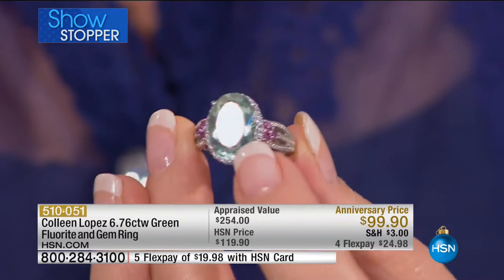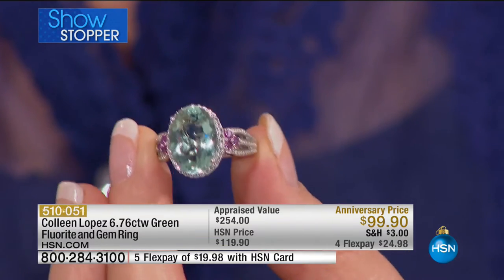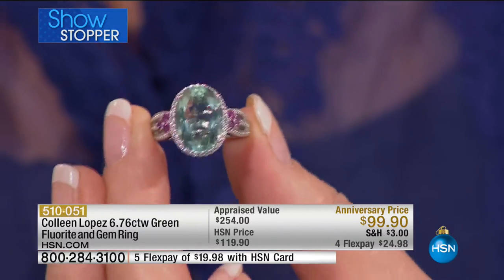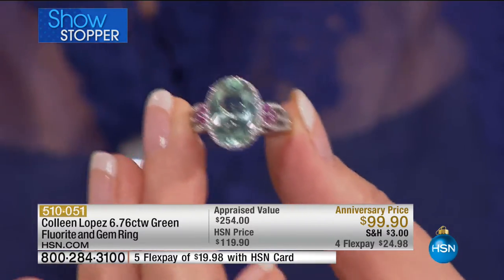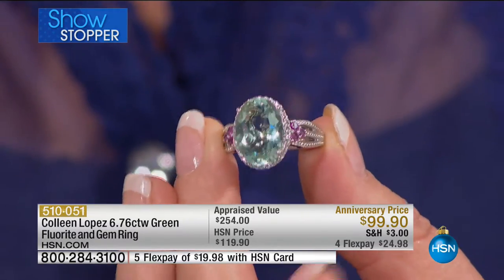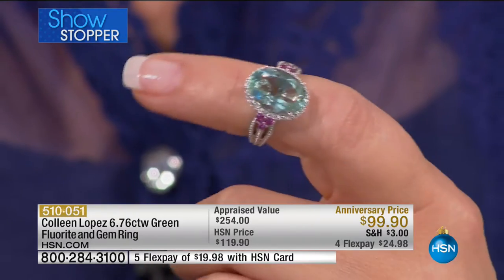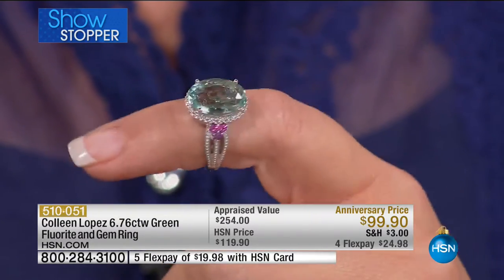Even here, we, first of all, don't see this color. This color is beautiful and unusual. It's green, blue, blue, green. So when we say green fluorite, it's not like a Kelly green fluorite. Fluorite does come in a much greener shade. This is much more like oceanic, like aqua green blue. Look at it go. It's just absolutely positively beautiful.